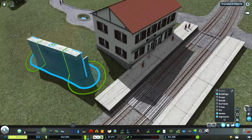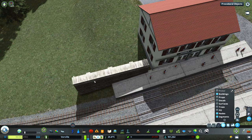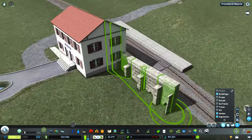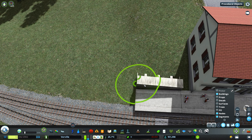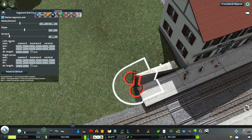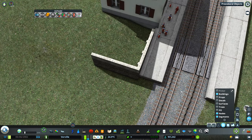I always jumped a bit back and forth between the spa area and the station here, as well as a bit later on the little village we will develop around here. So yeah, sorry for the inconsistency, but maybe it also keeps it interesting to you, I don't know.